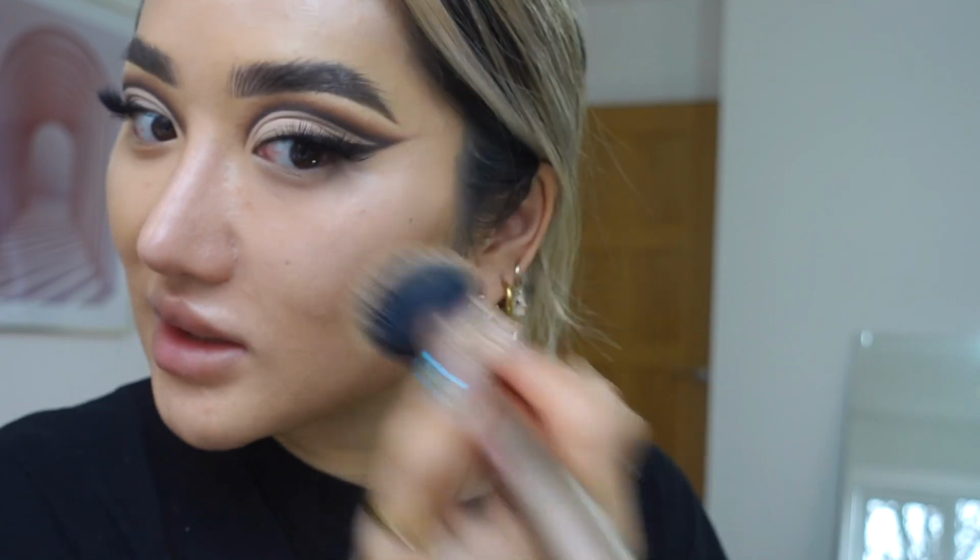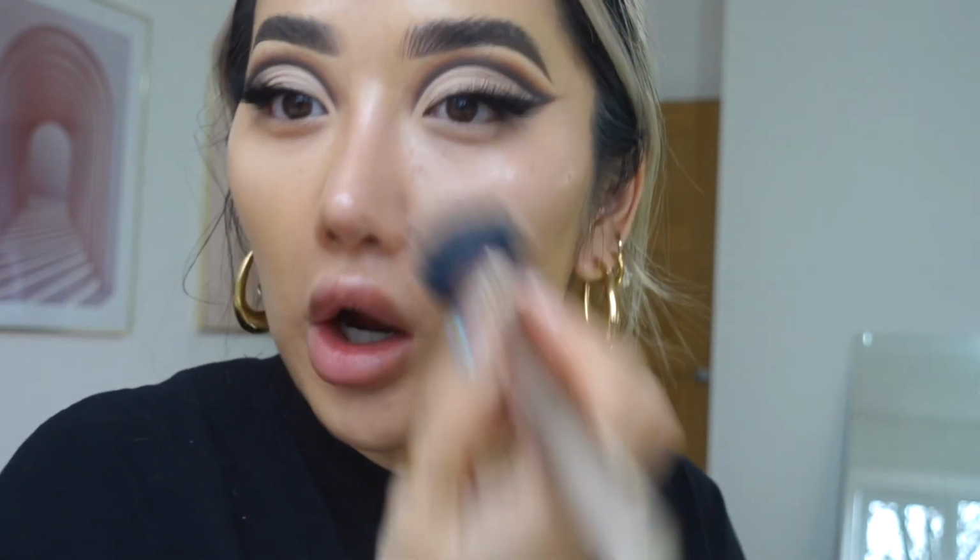I feel like I've still got a lot of dimension in my skin. It doesn't mattify my skin, and it doesn't look overly shiny either. That's sometimes the problem I find when I go for skin tint. Sometimes I feel like they make me look really oily.